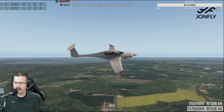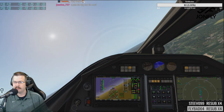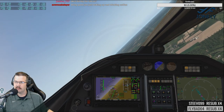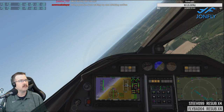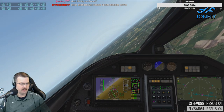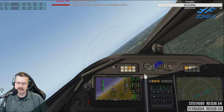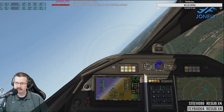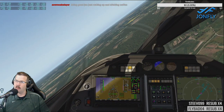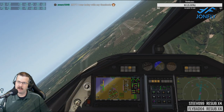Let's take a look at this area, though, first, before we head that way. EKCH, a bit big for GA. What is EKCH? Is that Copenhagen or something? Let's see what this bird can do. All right, let's do a low approach. 200 knots right now. It's pretty good.